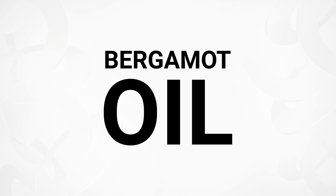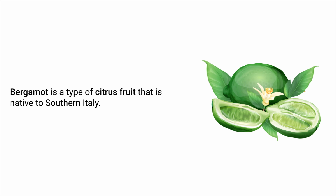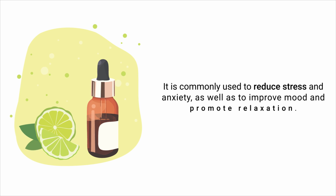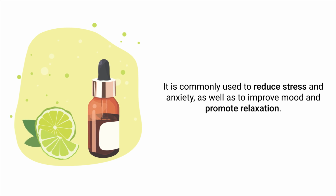Number 3. Bergamot Oil. Bergamot is a type of citrus fruit that is native to southern Italy. The essential oil extracted from the peel of the bergamot fruit is commonly used in aromatherapy and perfumery. Bergamot oil has a fresh, citrusy scent, and it is believed to have a variety of health benefits. It is commonly used to reduce stress and anxiety, as well as to improve mood and promote relaxation.